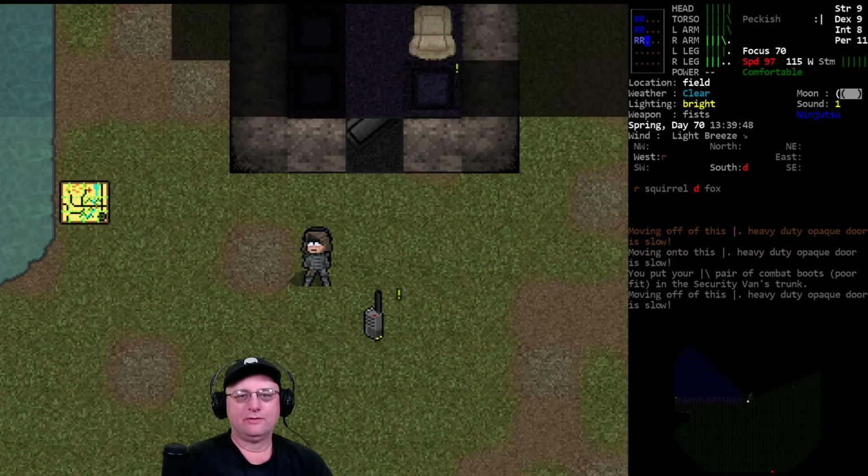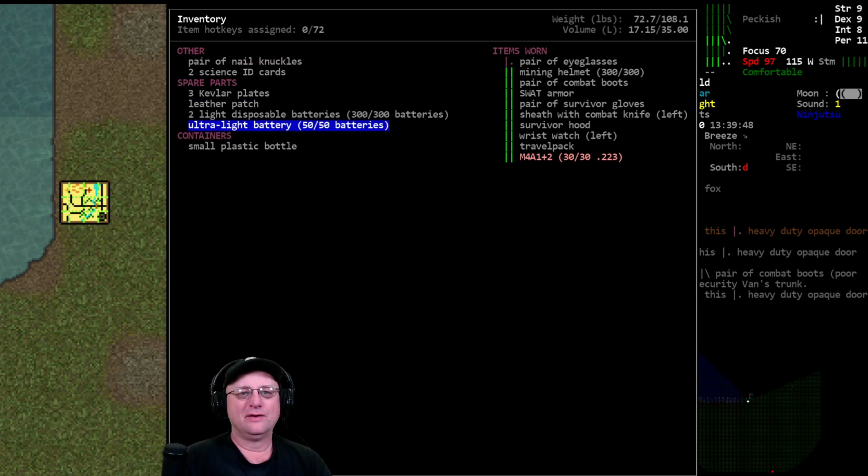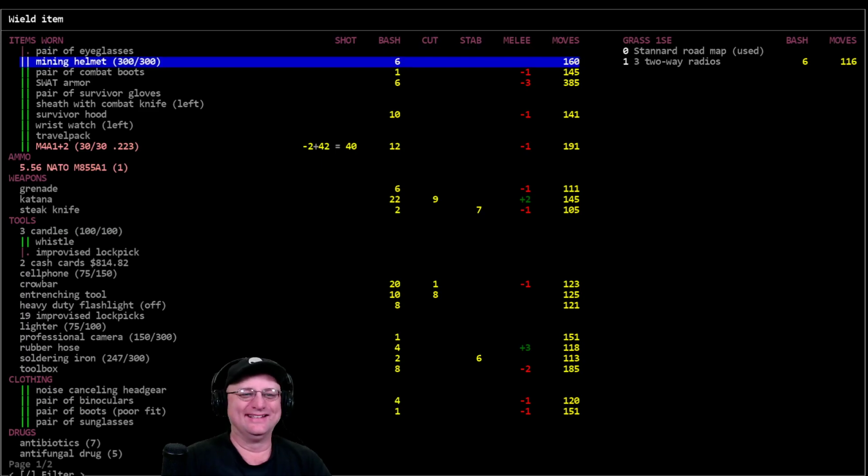Alright, am I screwy? I had nail knuckles. They couldn't have been used as a component for anything. Where? Oh, there they are. They're in other. Don't mind me.